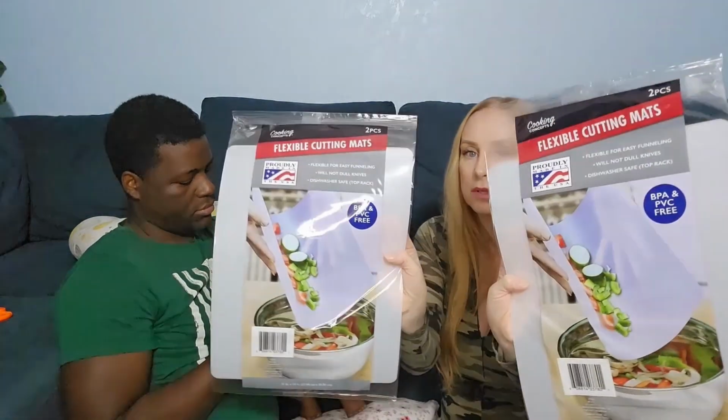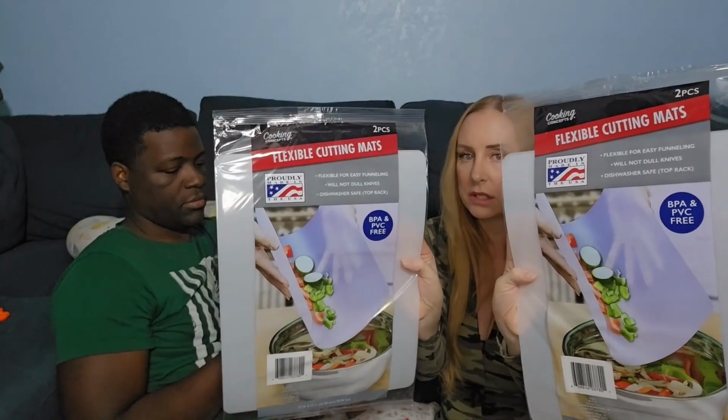Also, I've been looking for these for well over a year because I wanted to put them in my lanterns, but I could never find them. I probably should have picked up more than two, but you get two in each, and it is the flexible cutting mats. But now I know where to get them in that Dollar Tree that was really good.